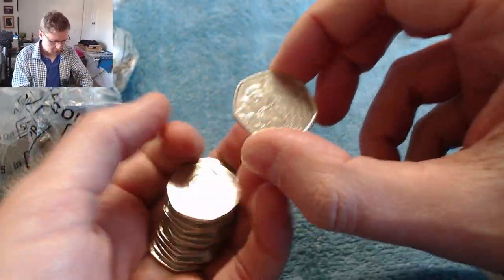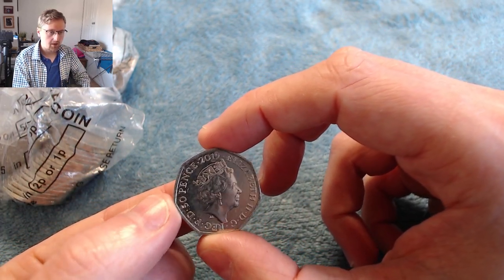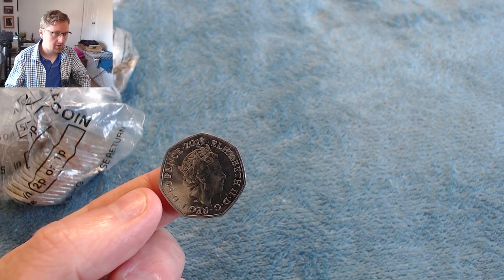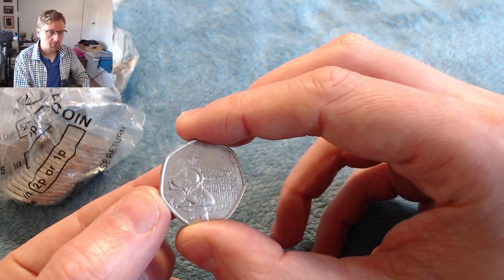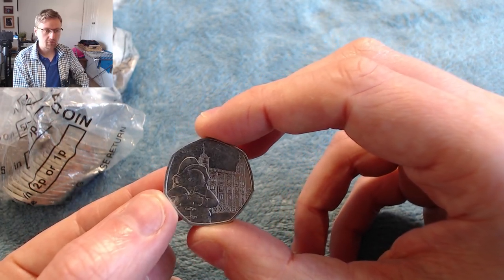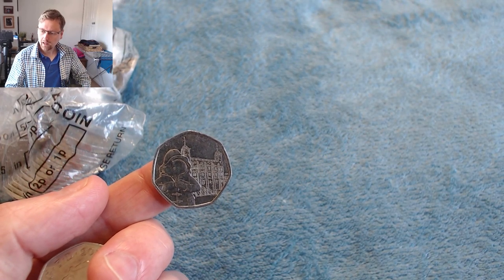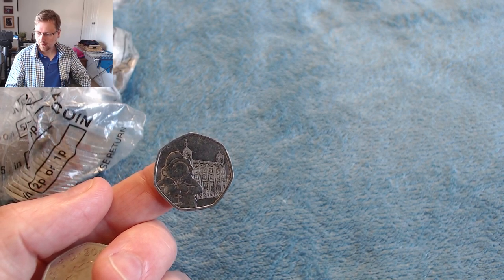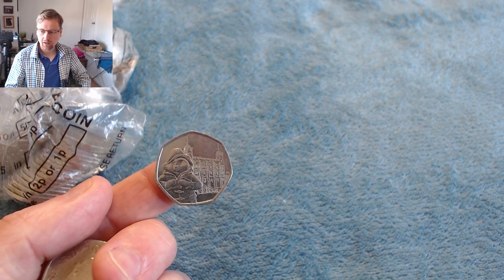Here we go. Here's our first one, 2019. Was expecting it to be a Shield, but it is in fact a Paddington. I'm just going to sort the camera out a bit. There we go. So this one, Paddington, really do love the Paddington set. There's four of them out in circulation to collect. And they're pretty hard to come by actually these days, for me anyway. There's a couple in 2018 as well. So there's two in 2018, two in 2019.